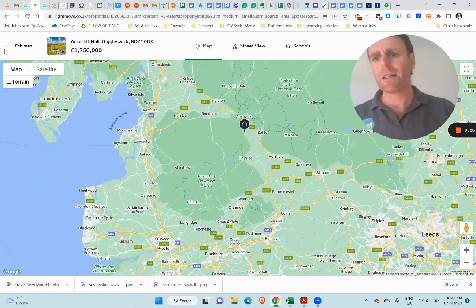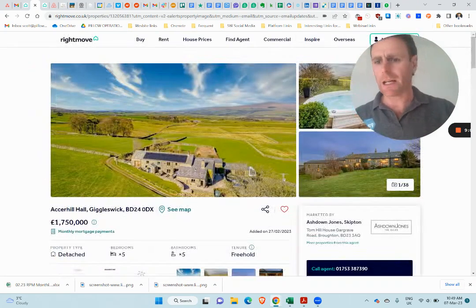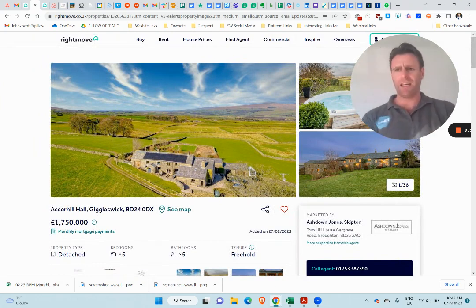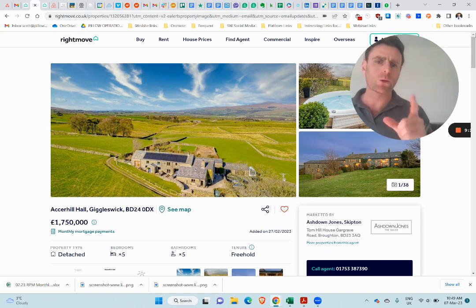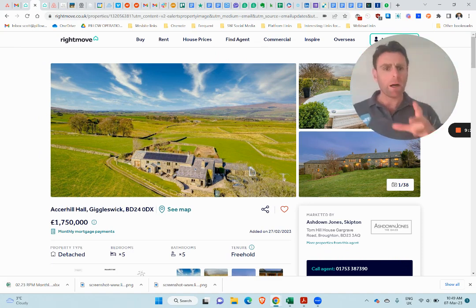So location-wise, definitely works for me. I just love this property. Again, you may be in for 2 million for this. It's easy for me to make these videos, guys, and say, yes, this will make a great holiday home. We would need to work out the mortgage, how much money you're putting in, what the costs are, how much nightly rate we can get, and I don't go into that on these videos because it's very complicated, it takes too long.